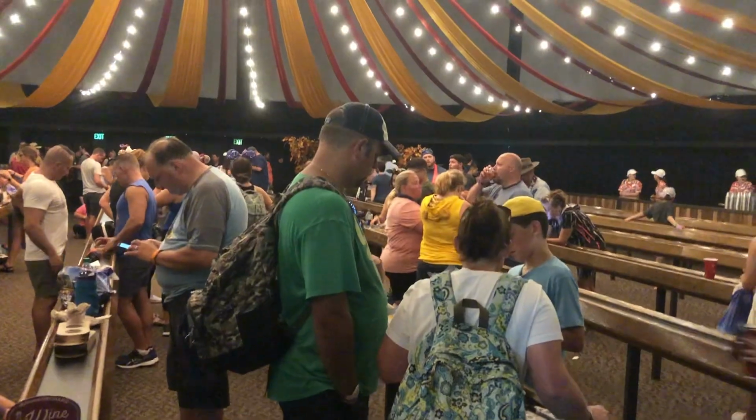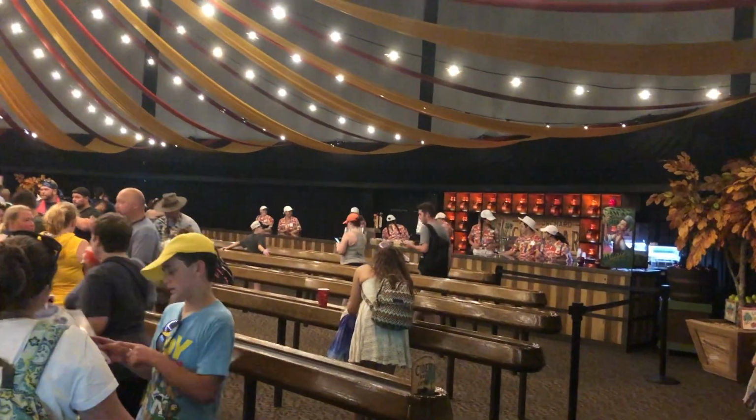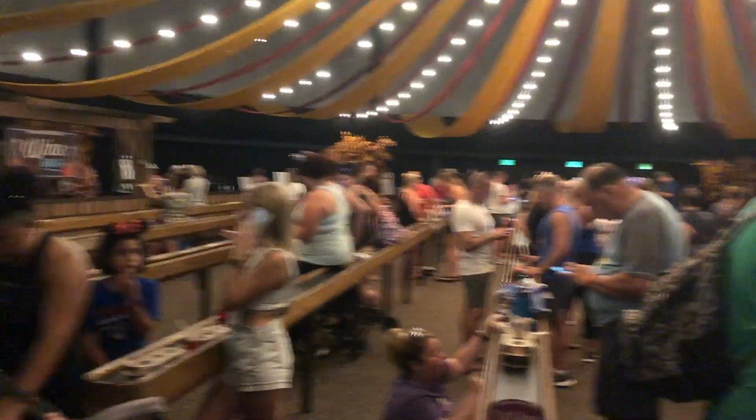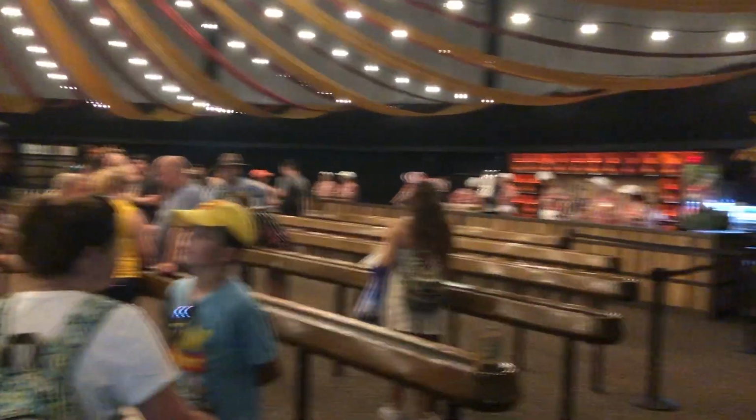So the Appleseed Orchard is actually where they had the 360 movie. So this is where everybody's cooling off. It's a big area down here.